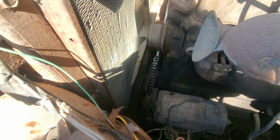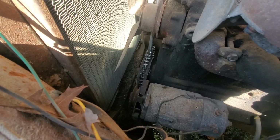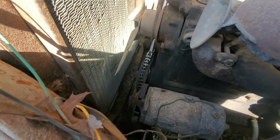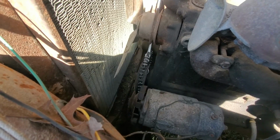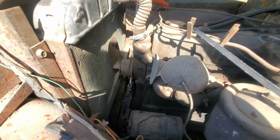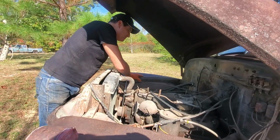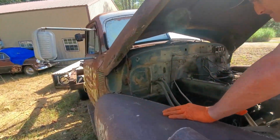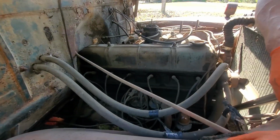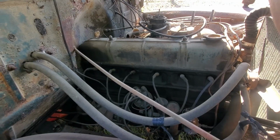It's pretty tight. Keep on pulling. Oh yeah, it's not seized. It is not seized. Look at that. Beautiful. Well, I hear that's an odd noise, isn't it? Come over this side. Oh, I can hear it. Huh. I don't know what that is.